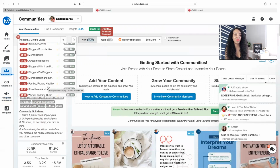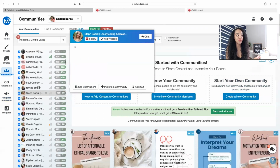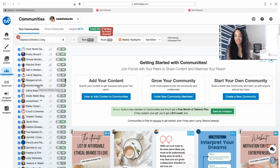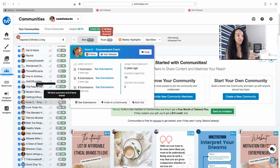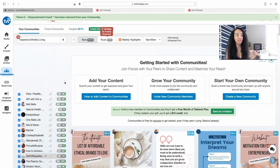Of course, you want to also come in here and do your repins so that you stay in the green and don't get kicked out of these communities. Also, if you run your own communities, you're going to want to make sure that you delete any users that have not been doing their repins. For example, this individual is no longer active and they haven't been doing their reshares, so I'm just going to go ahead and remove them because they're not being active anyways. This is a great way for you to clean up your communities.